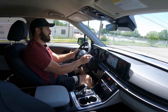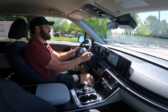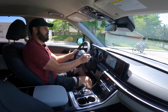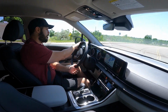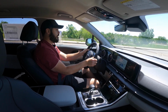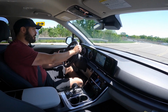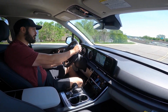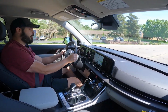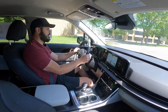Actually sounds pretty good. It is a V6. You can make V6s sound fantastic if you want to. And this really sounds decent for a minivan. It's actually pretty fun to drive this thing. In the corners, it feels good, and I like these seats. As I said before, they have some pretty aggressive, I would say, bolstering for a minivan, but now when you're driving it on a curvy road like this, it kind of makes sense.